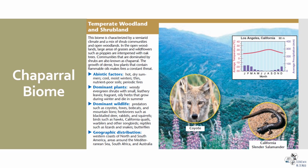Now, this is our biome here in Southern California, the chaparral biome. You also might hear it called the temperate woodland and shrubland. It's also the same biome that you'll get in the Mediterranean. It's characterized by very little rainfall, but a little more seasonal rainfall than in the desert. So in the winter months, you'll get a little bit more rain than you do in the desert. And the temperatures stay pretty stable, but pretty high throughout the year.